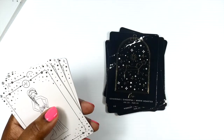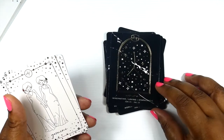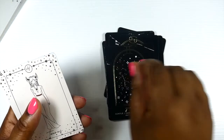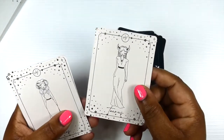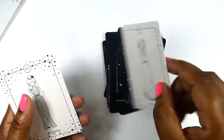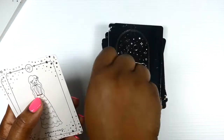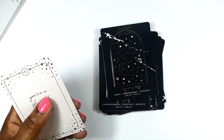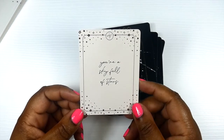Leo, generous, cheerful, warm-hearted; Cancer, imaginative, loving, sympathetic; Gemini, gentle, curious, intelligent. I wouldn't say gentle. Taurus, devoted, calm, responsible; Aries, determined, confident, courageous; Pisces, compassionate, intuitive, artistic; Aquarius, loyal, independent, and friendly. And this last one says, you're a sky full of stars.